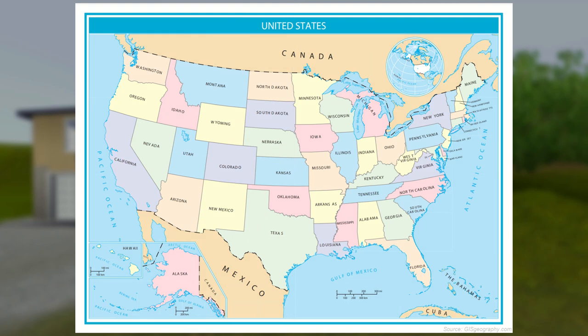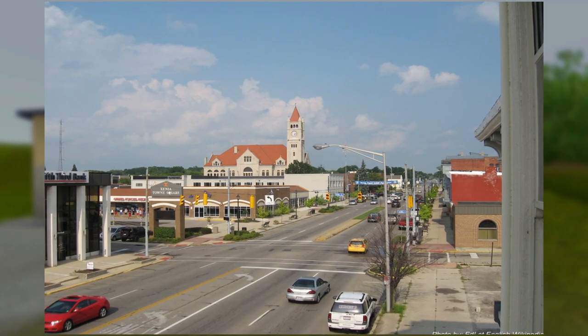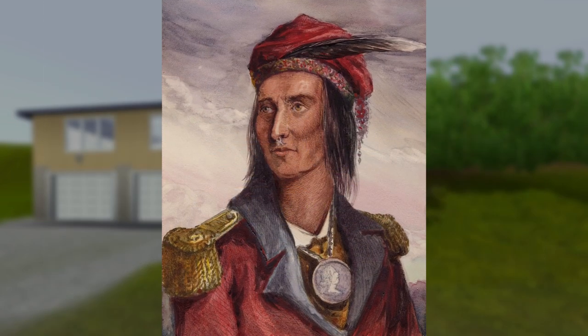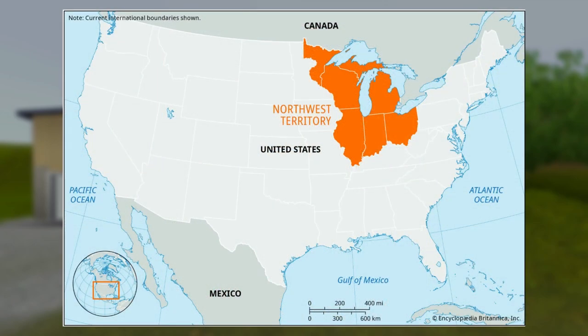This home is located in Xenia, Ohio, which is a city about 15 miles east of Dayton with a population of a little over 25,000. I've never been to Xenia, but here are some fun facts about it, courtesy of Wikipedia. Xenia is on Shawnee land and was the approximate birthplace of the Shawnee chief Tecumseh, who was an important figure in the resistance to white settlement in the Northwest Territory in the early 1800s.